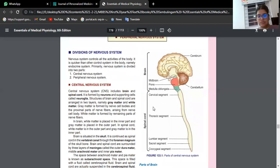Which nerve do you know? You tell me, based on that I'll tell. Vagus. Vagus is one of the nerves. Which cranial nerve is it? The 10th cranial nerve. Yes, very good. That starts from the brainstem and it has extensive distribution. It is supplying most of the areas in the neck region and also the thorax and abdomen. So this is basically a parasympathetic nerve.